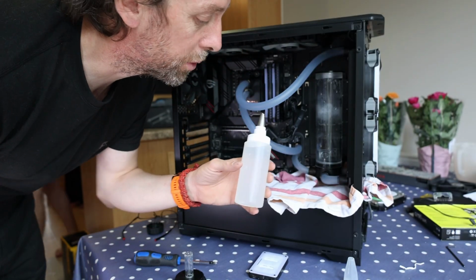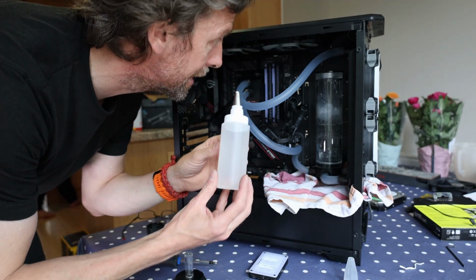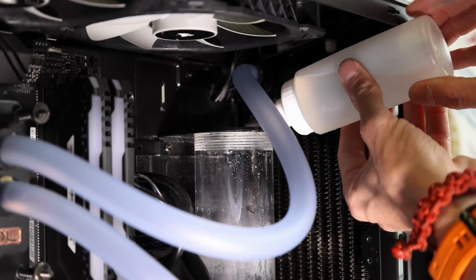Okay, the water loop's back together, so now the fun bit is try and fill it with water and see what happens.